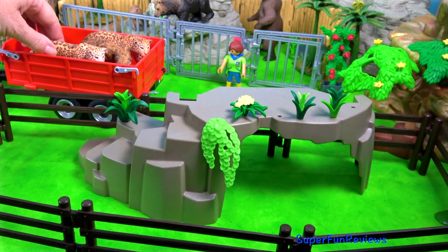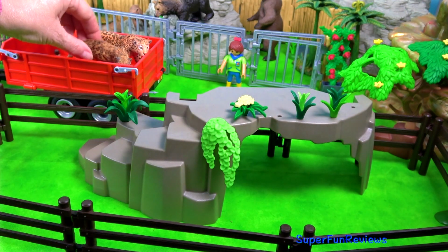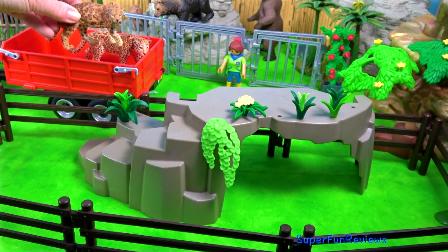Got a very big jaguar family coming in. There are two cubs. Let's get them organized.